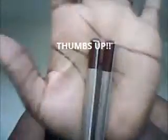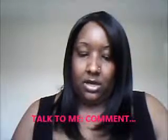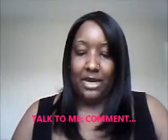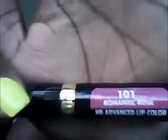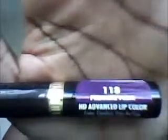So the first thing I got was two Milani pencils in red velvet. You're not going to be able to see it, but it's red velvet. Yes, I got a Milani lip color. I believe this is Milani, yeah, it is, because I saw this. This is Romantic Rose in color 101. This one is Premier Plum in 118.